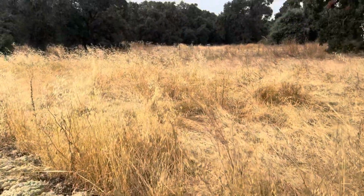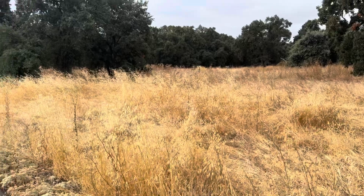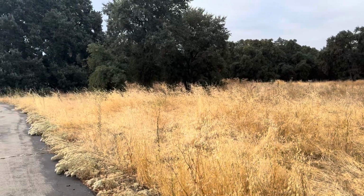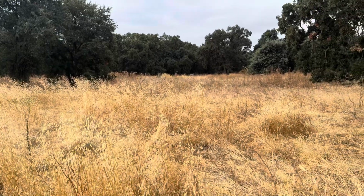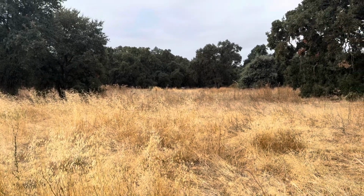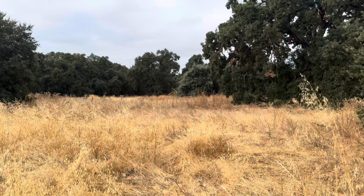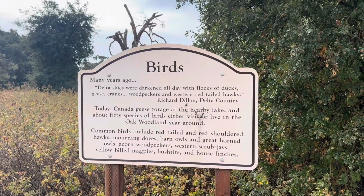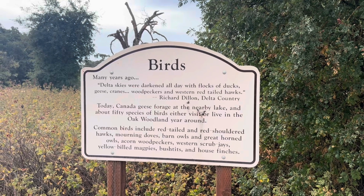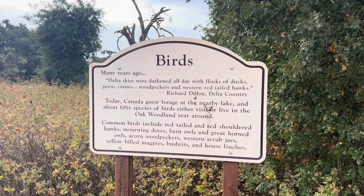I've seen coyotes here though. The coyotes come from the farmlands in the surrounding area. And I think they come over to eat the little ducks or squirrels, whatever they can find here, which are plentiful. Red-tailed and red-shouldered hawks.